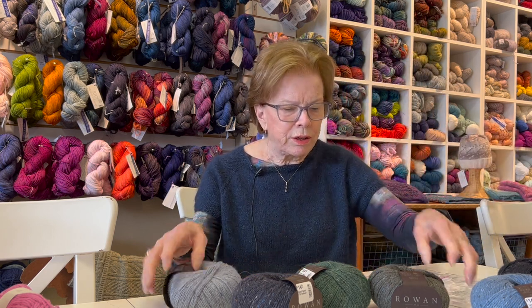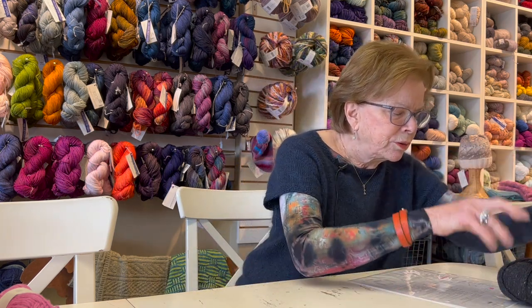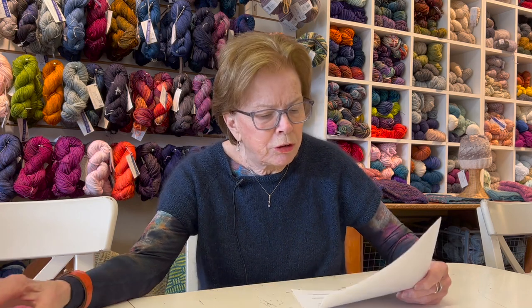The other thing I wanted to show you is a pattern that we're going to get knit up. A nice choice for spring. It's called Beach Wrap.